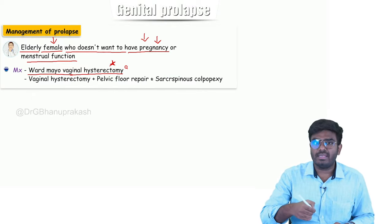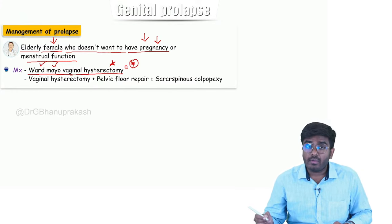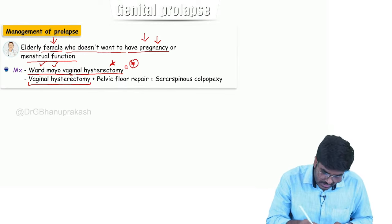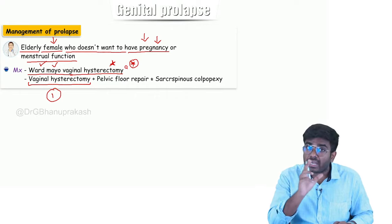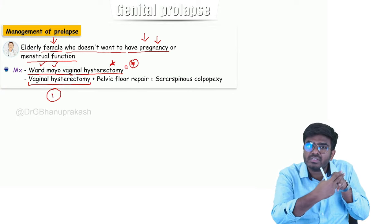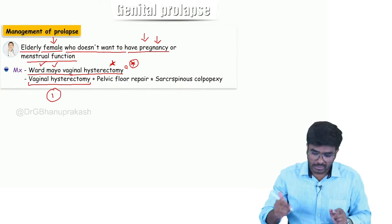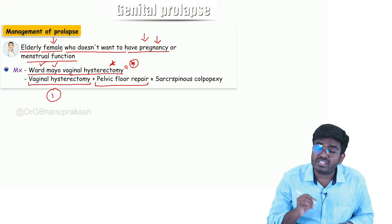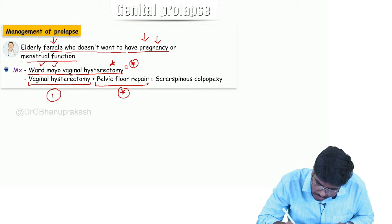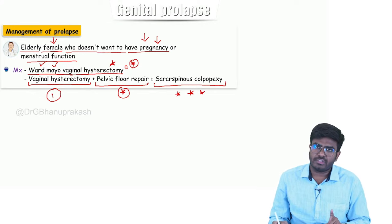Now, in these females, we are going to do a type of vaginal hysterectomy called Ward Mayo vaginal hysterectomy. What are we doing in this Ward Mayo vaginal hysterectomy? First, it includes vaginal hysterectomy, removing the uterus via the vaginal route. You are entering into the pelvis through the vagina and taking out the uterus through the vagina. Also, after doing vaginal hysterectomy, you are repairing the pelvic floor, and also you are doing sacrospinous colpopexy. Now, what is this sacrospinous colpopexy? In a minute, I will discuss it with you.